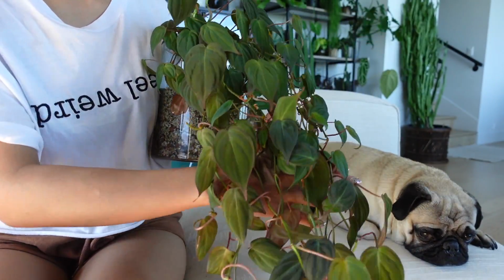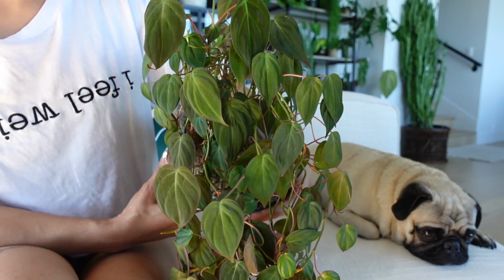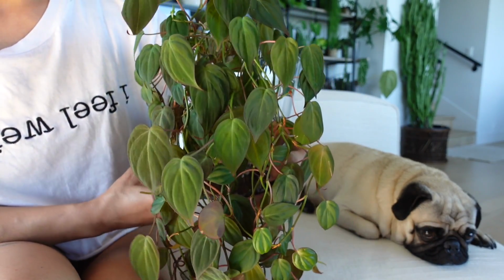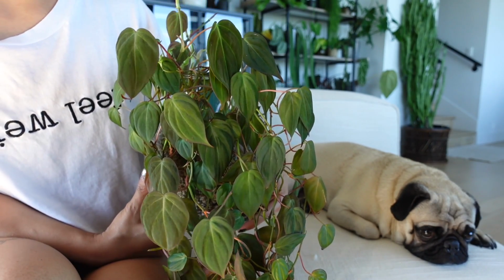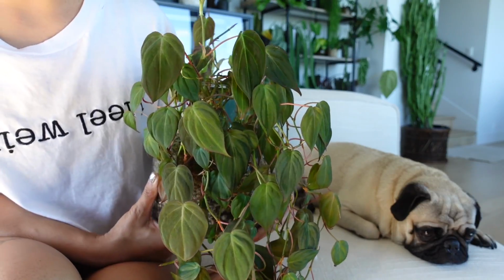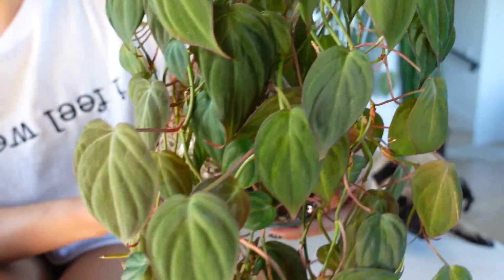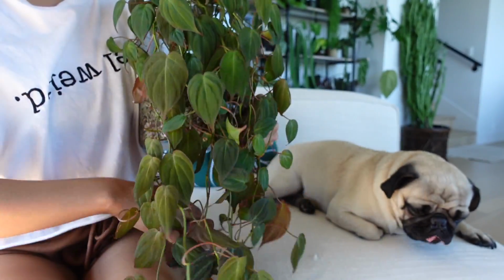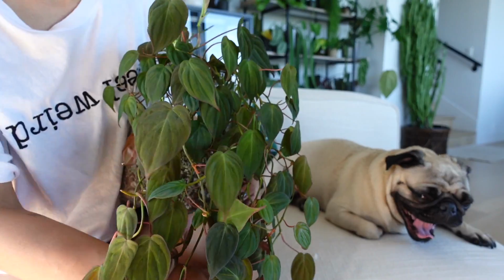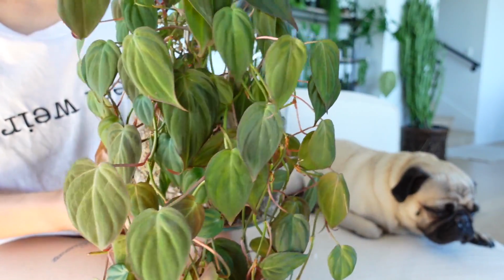Anyway, this is Big Mama Micans. I actually got this pot for my sister, and it's just been such a great plant for me. I've moved it around my apartment so many times, given it totally different environmental conditions, and it just keeps pumping out leaves. I've posted this multiple times on my Instagram before, and people are always like, what's your secret? What do you do to keep it so lush and full?